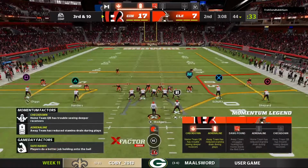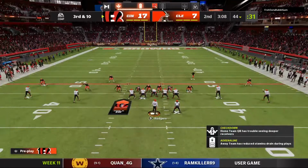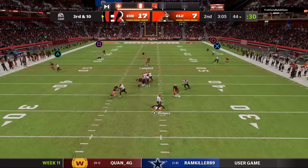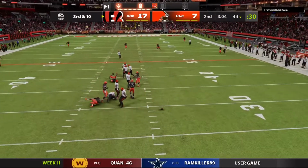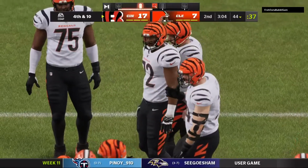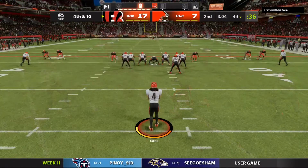And the incomplete pass on 2nd down. Now they need a big play here, 3rd and 10. Here's Rodgers to throw. Oh, the ball comes out on the hit, but they'll say it's incomplete. More problems here on 3rd down. They've converted only once so far in this first half.